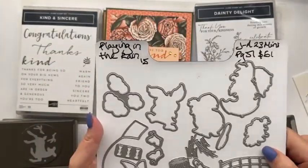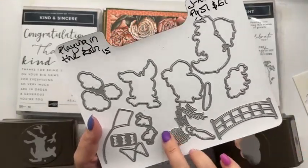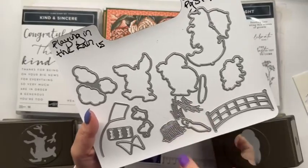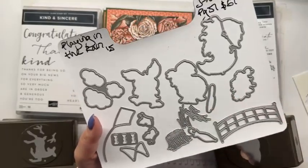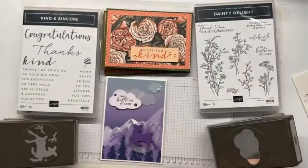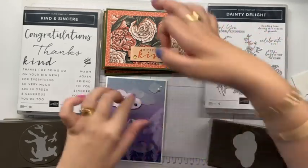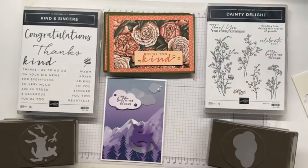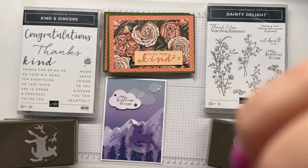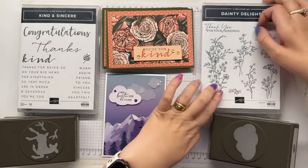So I love these types of scene building dies because you get the bridge, you get the wooden stumps, some grass, you've even got an umbrella, a puddle, and some butterflies and kites, which I am going to come back and use. Or they may even be used in my next class because I'm seriously thinking of using the Playing in the Rain suite. Hey Myrtle, do you think the Playing in the Rain suite would be good for our next class?